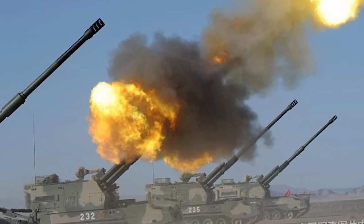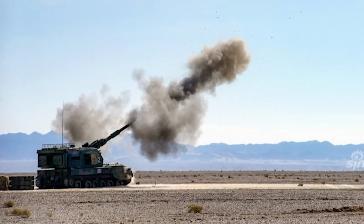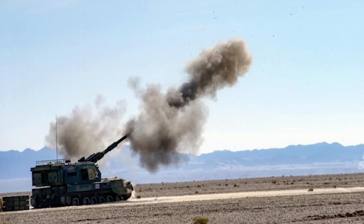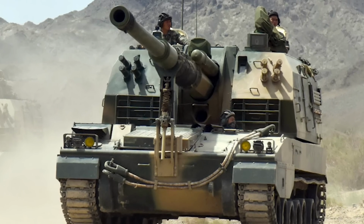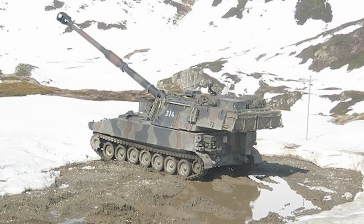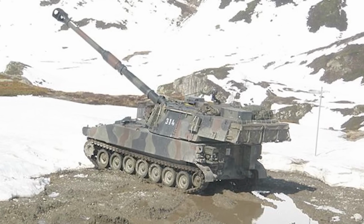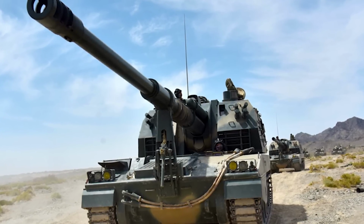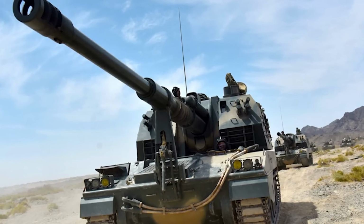The operational history of the PL05 includes its deployment by the PLA, particularly in exercise and training scenarios. While specific combat engagements may not be widely documented, the howitzer's presence in the PLA arsenal underscores its role as a key component. Fun fact, the PL05 is designated as the Type 05 in official Chinese nomenclature. Additionally, its modular design allows for easier maintenance and potential future upgrades, ensuring its continued relevance in modern artillery warfare.